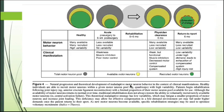Okay, so here we have a table where they explain this from the paper. So the gray circle is our motor neuron pool. The yellow circle is the available motor neurons to actually perform a function, and then the green circle is the recruited motor neurons. Okay, so what can actually be recruited.